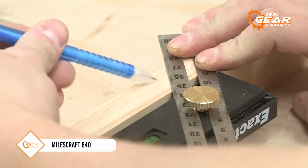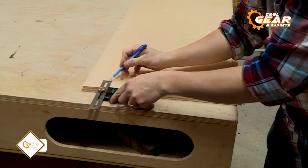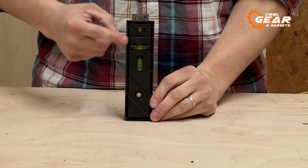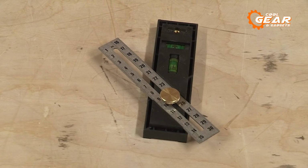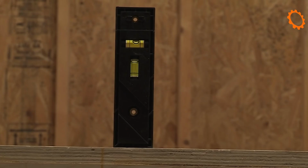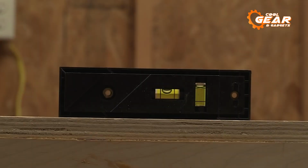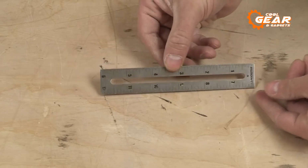Tired of using different tools for different measuring tasks? It's high time to get the Milescraft 8406 Exactor. It's a multi-purpose tool that'll make you feel like a DIY superhero. This tool is no ordinary T-square. It's a true T-square that can handle inside and outside corners like a boss. And with its 4-way built-in scale, you won't have to be a math genius to get your measurements right.